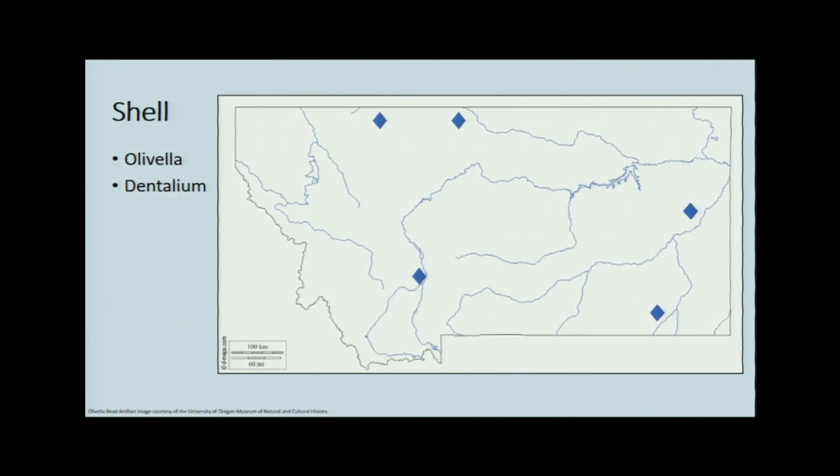Okay, moving on from rock, let's talk about shell. Shell is a great artifact to identify trade because, especially here in Montana, we don't have a lot of shell. So if you find shell, there's a good chance that it's not local. Now, there are local freshwater mussels in Montana, and we do find some of these shells at sites here in Montana, but the shell I'm going to talk about are very distinct and different from these mussel shells.